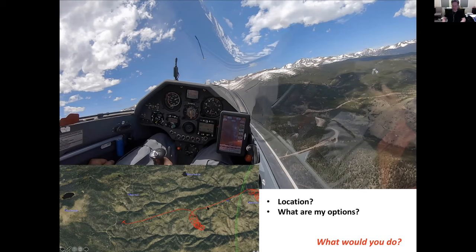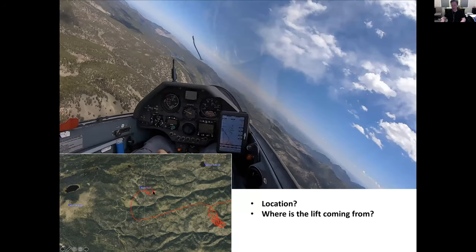So I'm making a turn here to the right towards Ward, and that's where I find the lift. So it's coming right off this bowl here in Left Hand Canyon where the heat is.